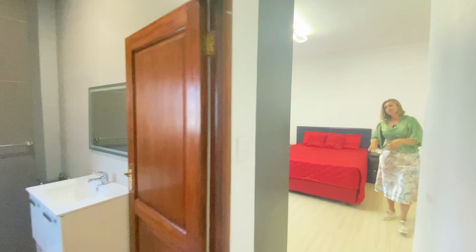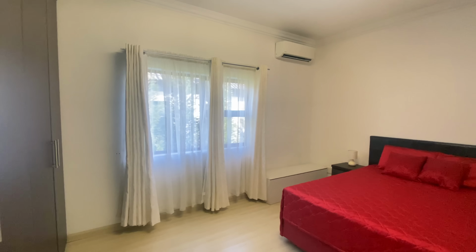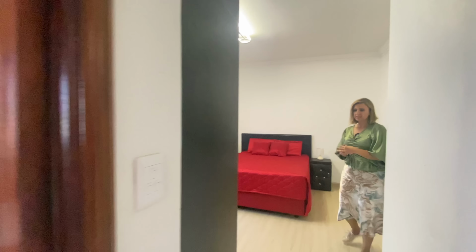Okay, one more bedroom. Again, aircon. Important to note, very high ceilings in this house, so it gives you that extra space and volume, that experience of volume in the rooms. And then this one is ensuite with a shower.